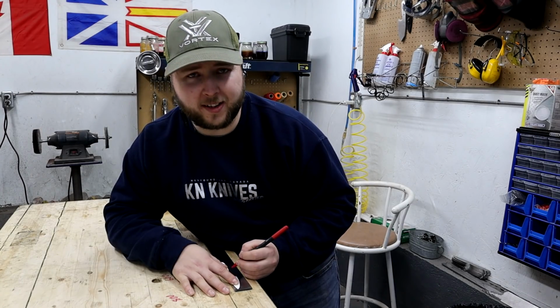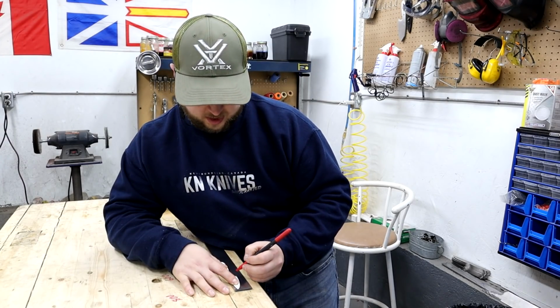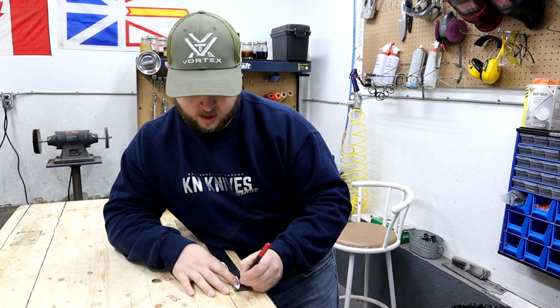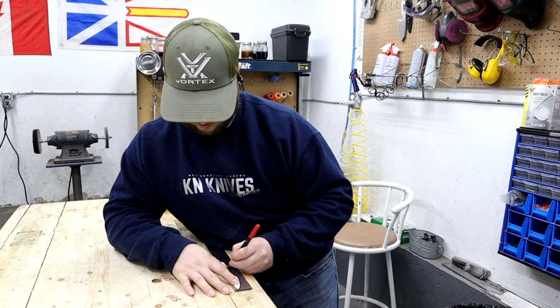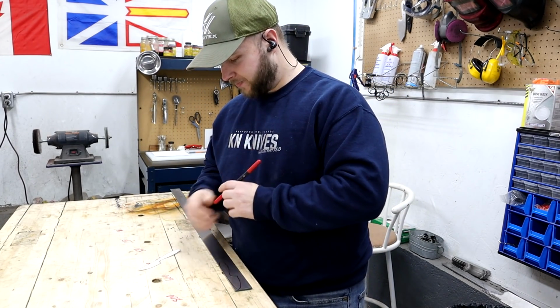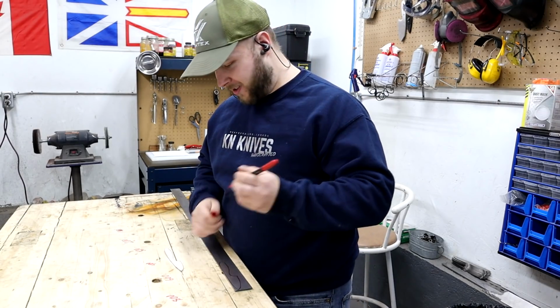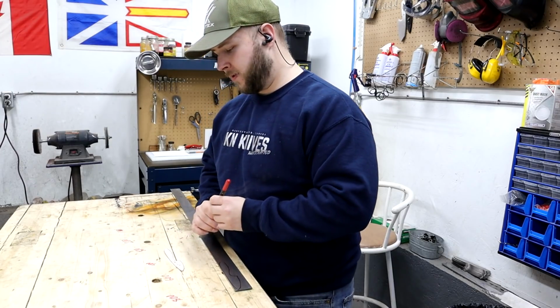Just looking at the pattern here, thinking we need a name for it. That rifle is called the Rascal. That's the model from Savage. I think Rascal would be a pretty cute name for this little knife. What do you think? New pattern. Rascal.